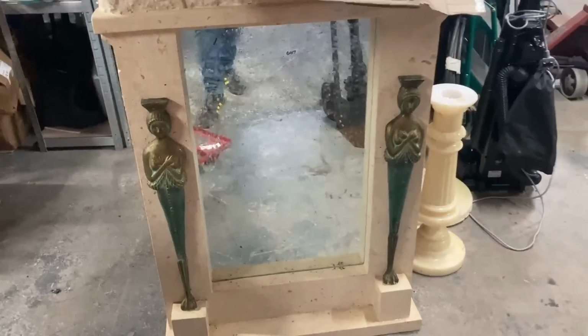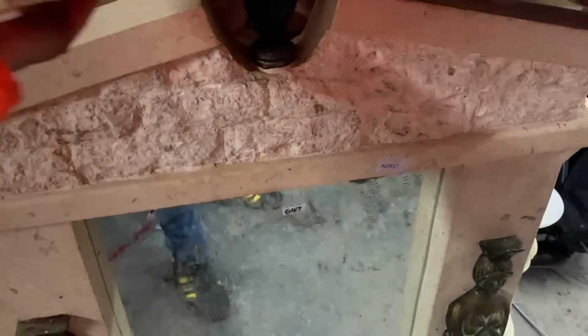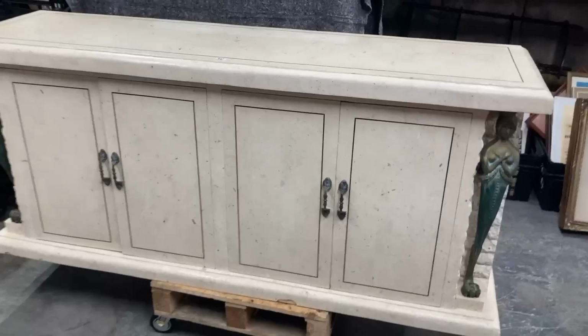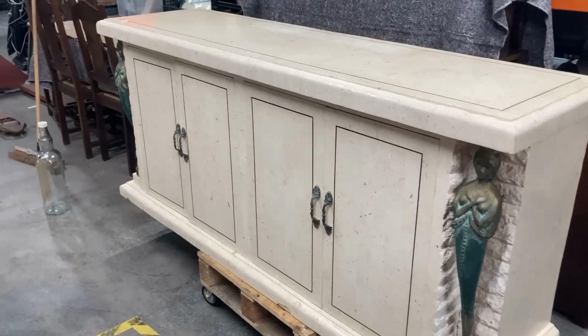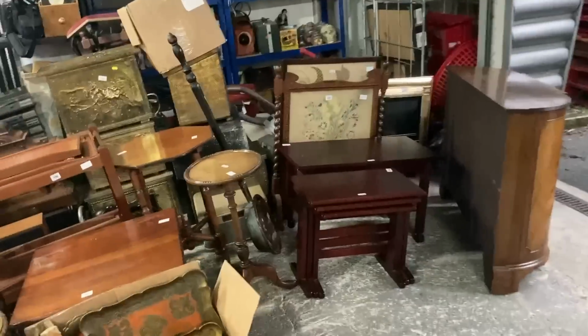Then we got this lovely mirror here. Proper nice that. It goes on top of, I'll show you, goes on top of that. Now that was heavy. So the mirror goes on top of that. I don't even want to throw a number out because I don't know until I do some research. But that's easily going to be in the hundreds. Easily. I think that is everything. Let's have another little look. So yeah, I think that's everything.